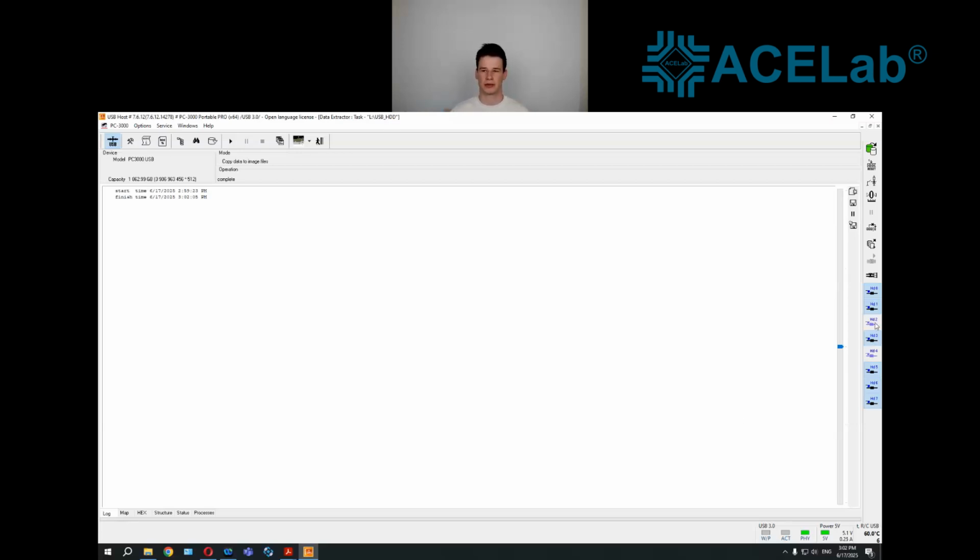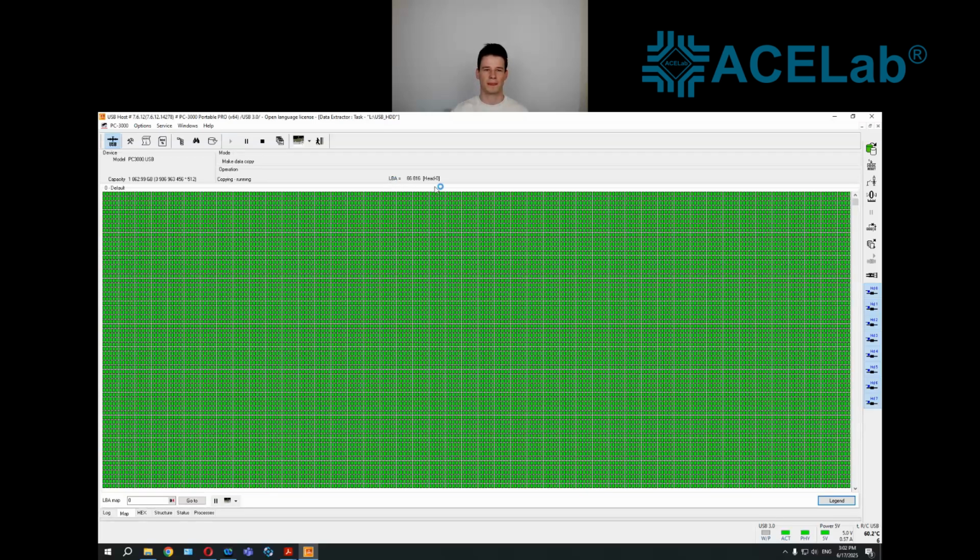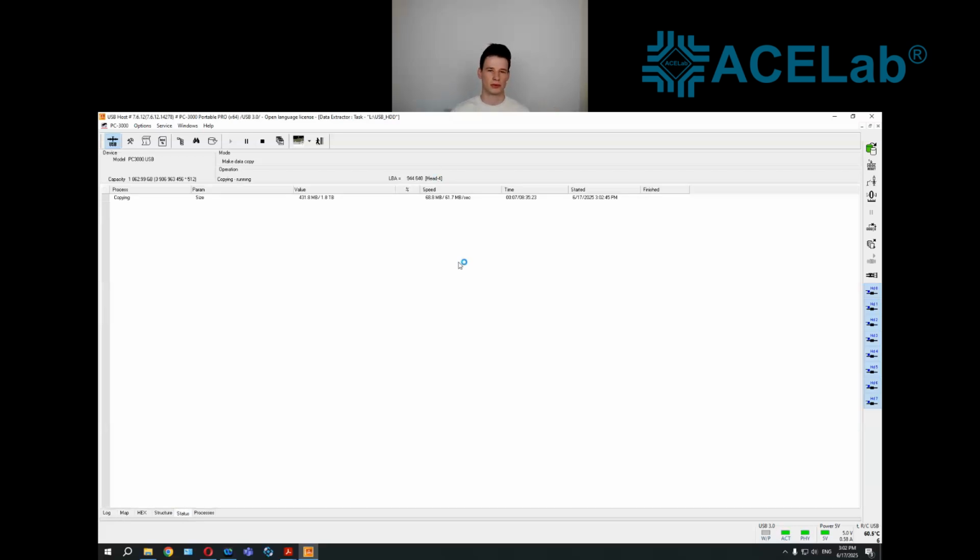So if there are some physical issues, you can switch them off and proceed working with only healthy heads, with only healthy drive. But here, if I click execute copying and open the map, you can see that I'm reading the sectors by which head I'm reading it. If I go to status, we can see the average speed of copying, and it's pretty good, around 70 megabytes. It can go a little bit higher, it can go a little bit lower, depending on where your sector that you are copying right now is available.